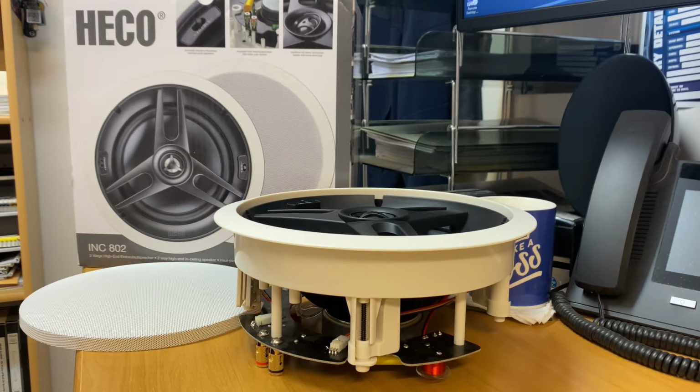Today we are doing a product preview on the Heco INC 802 in-ceiling speaker. This is an 8-inch two-way in-ceiling speaker. So this is the big gun. The 8's certainly a very serious in-ceiling speaker. If you can get them in and you can go down that road, definitely worth doing.